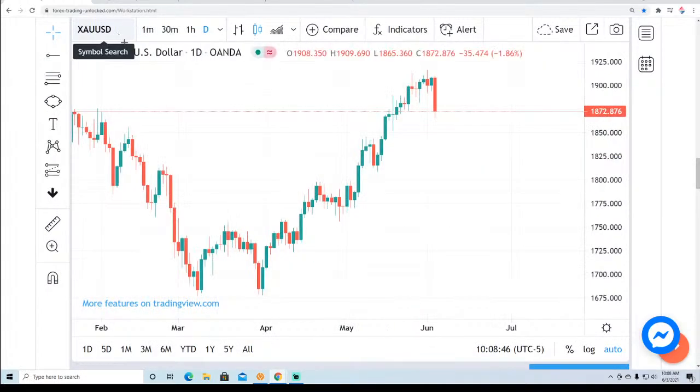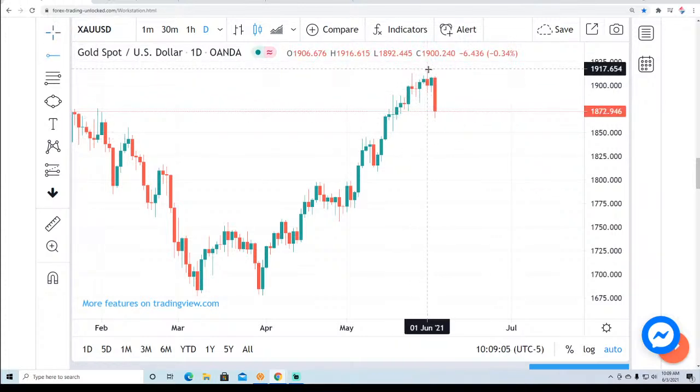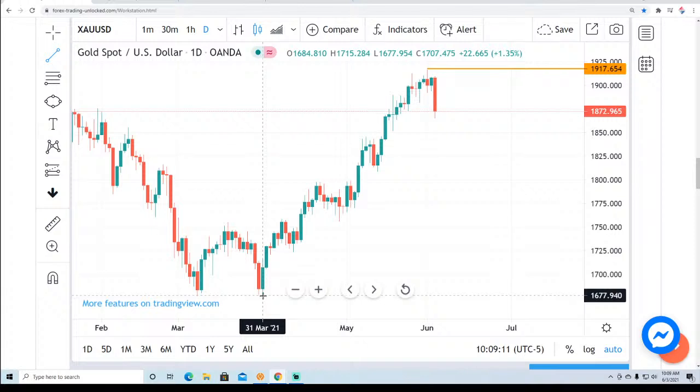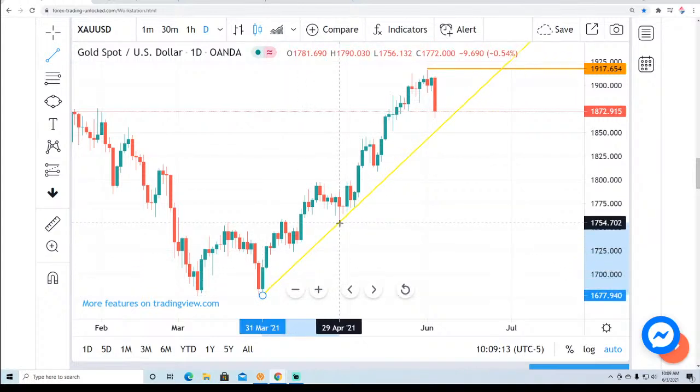AUDUSD. We have oil, gold that's selling off in a big way today. It's down $35 today. So it's taken out the range from the last week and a half of trading. It's coming off of a higher move high. This is still a bull market. This is being viewed as a correction. However, you can see that the steepness of this trend is pretty strong.